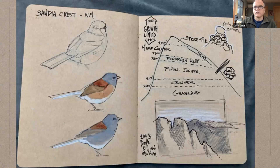Here's another little comparison that I did of juncos in New Mexico. The dark-eyed juncos are not looking the way that I'm used to, since I'm in Oregon junco land. Anything that's not an Oregon dark-eyed junco, I'm like, what on earth is that thing? So over there, it was this junco smorgasbord. What you see me doing is doing them as a comparison. They're all hanging out in the same flock, and looking at the features of one really helps me dial in on how the other one is different.